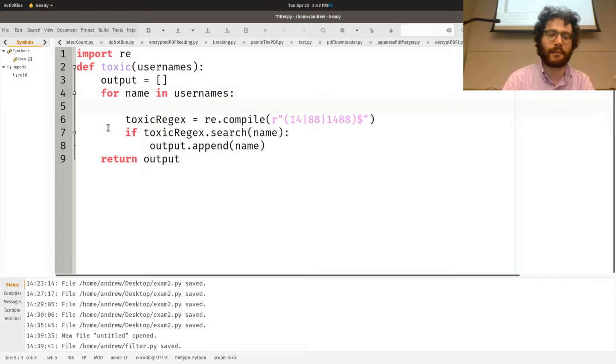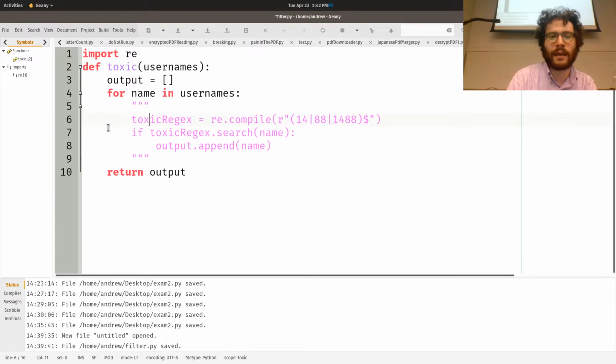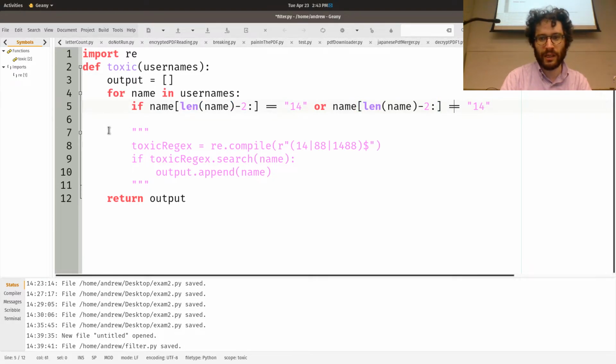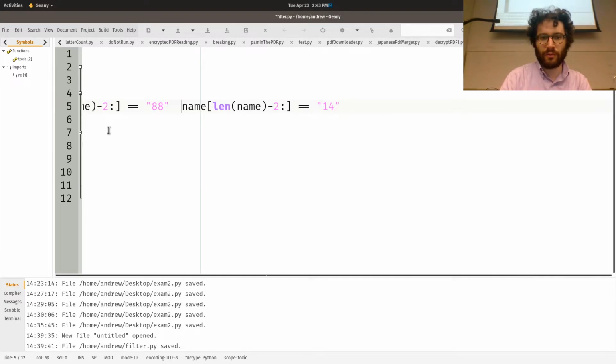Another way we can do it is we can iterate through it and say, hey, if name, and we want to get the last two characters, right? So how would I get the last two characters? So if name[-2:], or another way to do that is name[len(name)-2:], is equal to 14, or name[-2:] is 88, or the last 4 this time, not 2, is 1488, then that's a toxic user, or potentially toxic.